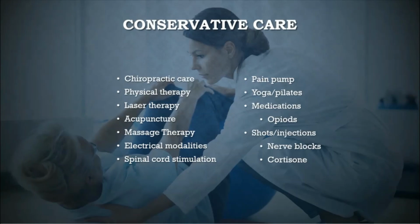Now that we've gone over the most common types of low back surgeries, let's take a look at the most common types of conservative care. Physical therapy and chiropractic care are two of the most common you will hear about. Both of these treatment methods can help resolve low back pain. When going to a physical therapist or chiropractor, they often incorporate treatments like massage, acupuncture, electrical modalities, laser therapy, and even yoga or Pilates. Oftentimes, these treatments are used together and get great results.